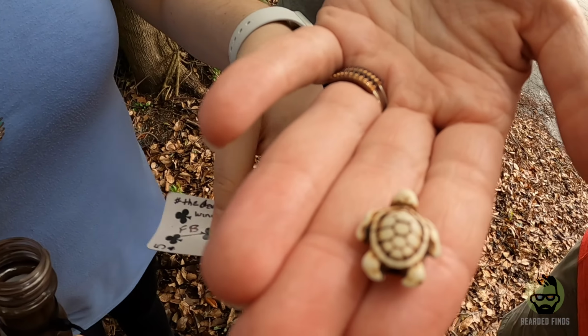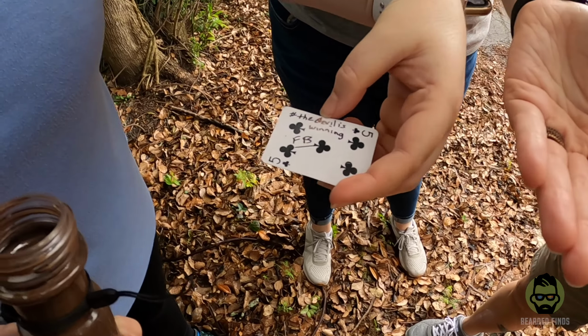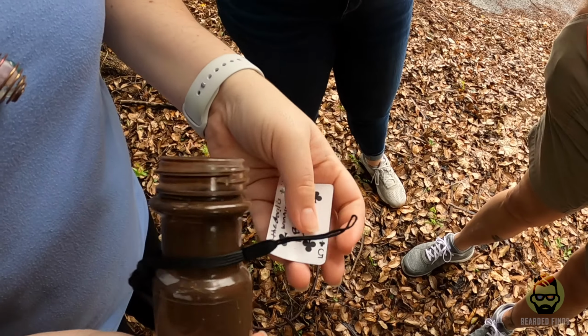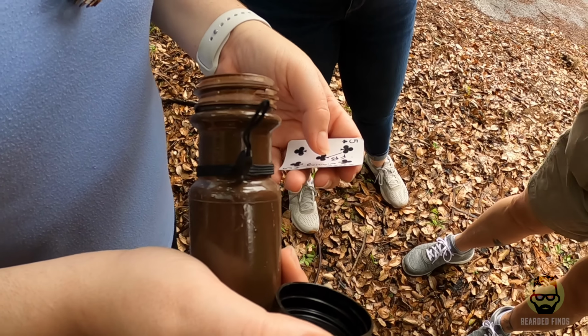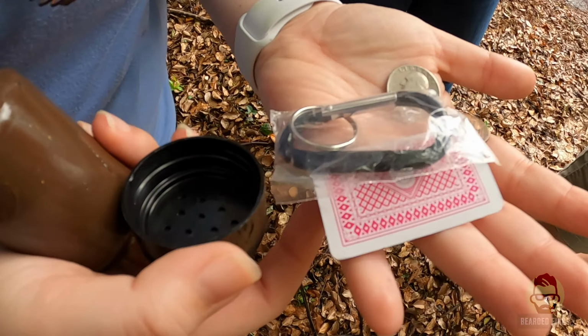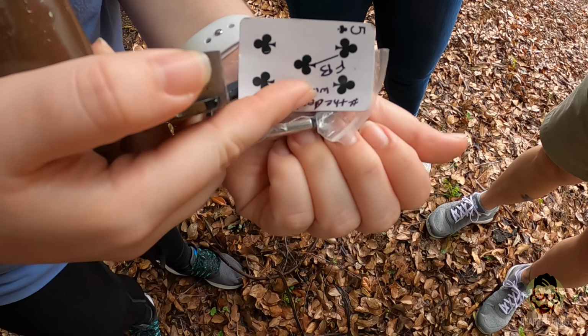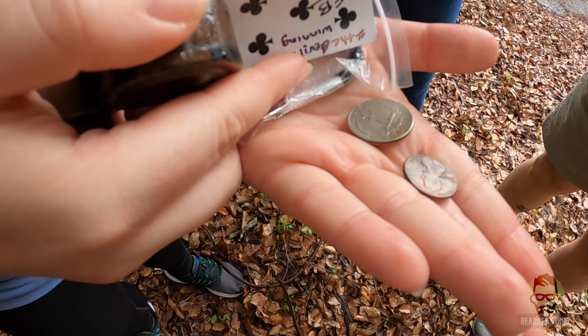You guys can see there's just a little tiny turtle figurine. I love that. It says the devil is winning. So we've emptied the bottle here and there's a keychain holder. See if that quarter has any cool year on it or something. 1965, so that's cool. 1989.